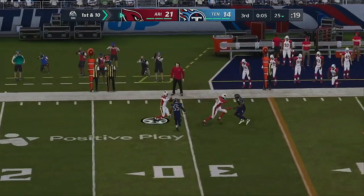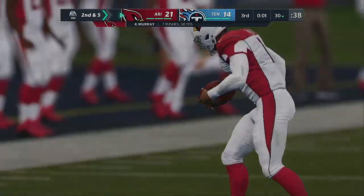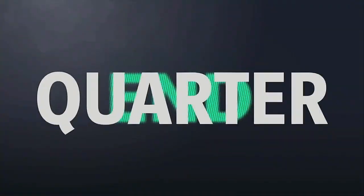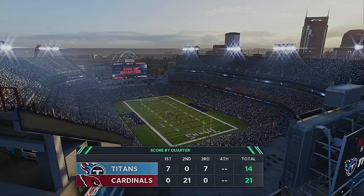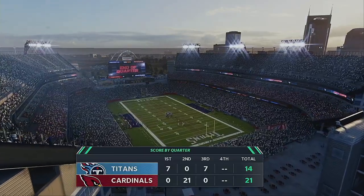Forced out to his left, and he's going to keep it here. He'll get 5 out of the scramble. It's second down. That's the end of the third quarter. 3 quarters in the books. We'll return with more after this break. You're watching the NFL on EA Sports.